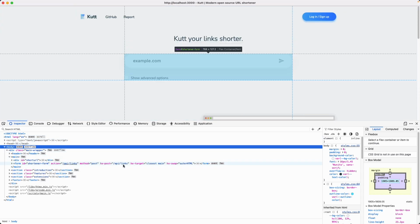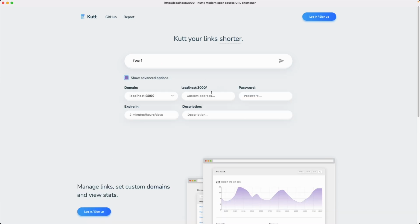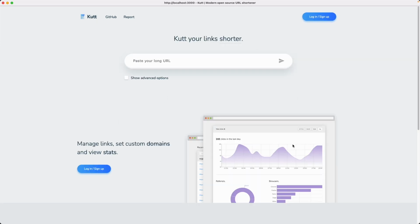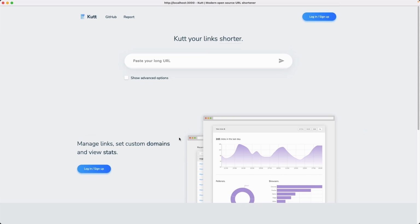htmx helps you make asynchronous requests to RESTful APIs and replace or add content on your web page. But of course there is more. Like how do you handle, let's say, form validation, or how do you do authentication, or how do you do complex UI, or how do you do animations, how do you do charts. I'll get into them one by one, but before that, let's recap our comparison between the htmx app and the React.js app.